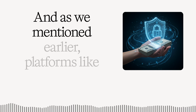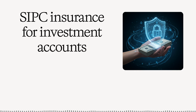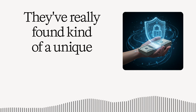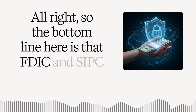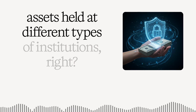Right. And as we mentioned earlier, platforms like Wealthfront are interesting because they provide both SIPC insurance for investment accounts and that extended FDIC insurance for cash through their partner bank network. Yeah. They've really found kind of a unique way to cover all the bases. All right, so the bottom line here is that FDIC and SIPC are separate protections for different kinds of financial assets held at different types of institutions.